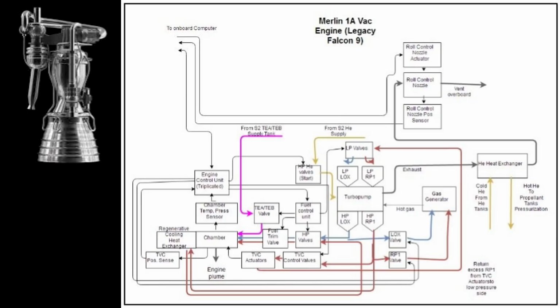The spinning turbopump increases the pressure of the propellants. These are not yet at high pressure, and the high pressure valves here will stay closed. The fuel will still be able to come down this line to the regenerative cooling heat exchanger. This is the cooling jacket over the combustion chamber and nozzle. The fuel starts to flow through this jacket and back out through this line, which brings the fluid up to the high pressure valve.